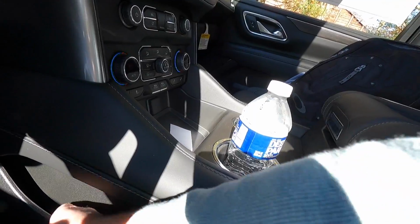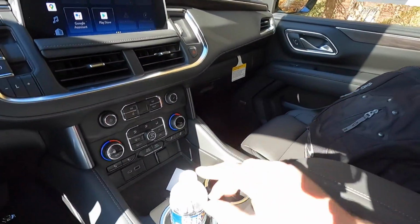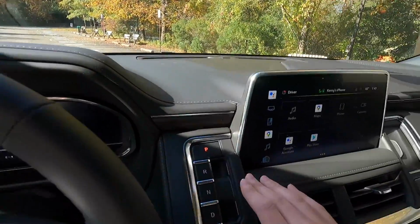But yeah, I definitely like how much storage space is right up here for the driver as well as for the passenger, because there's also one of these spots on this side as well. So definitely a pretty nice dashboard as well, leather wrapped. Very nice feel. Chevy definitely stepped up their game for 2022, especially with that new 12-inch screen for the driver. Definitely a big fan of that. So yeah, Chevy's definitely not playing around anymore. They're making their vehicles very, very nice.